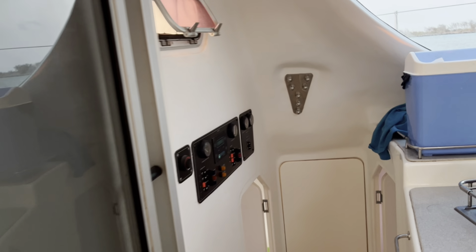We're doing about 6-7 knots downwind, and that'll be it for sailing for 2023.